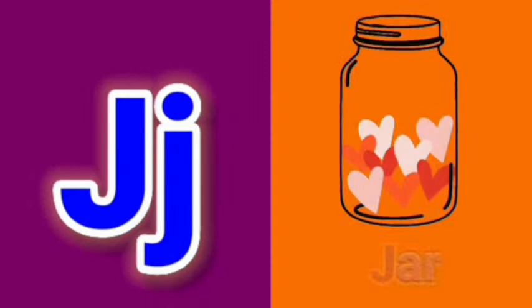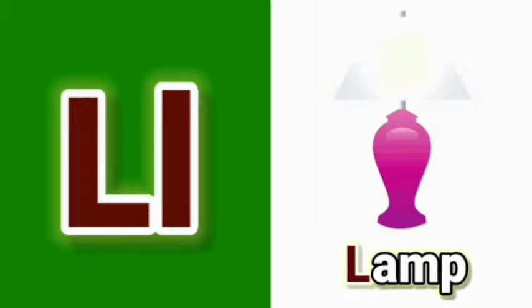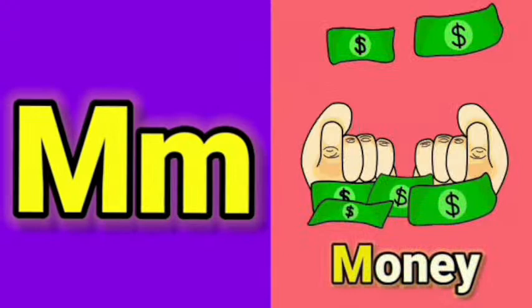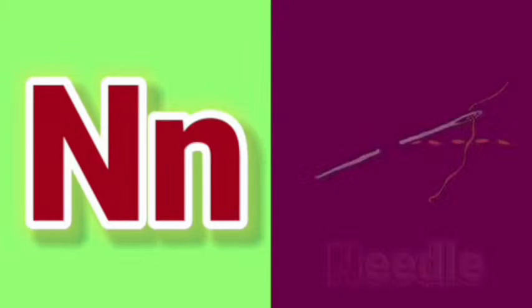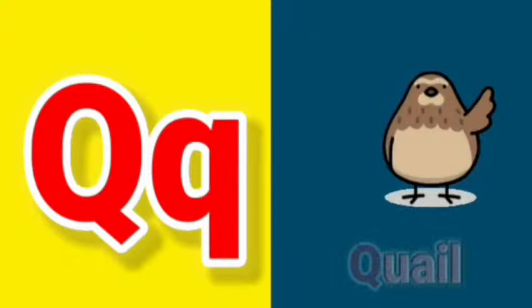J is for jar. K is for kangaroo. L is for lamp. M is for money. N is for needle. O is for ox. P is for pig. Q is for quail. R is for run.